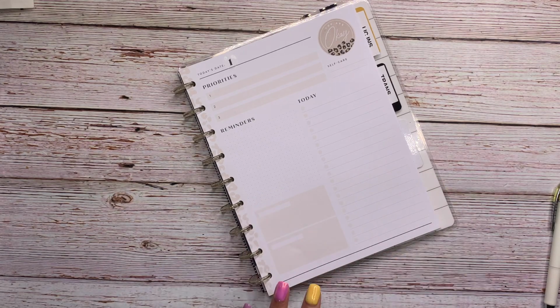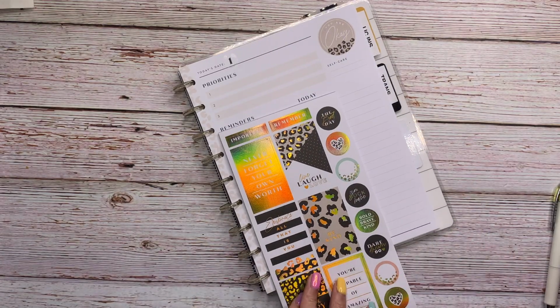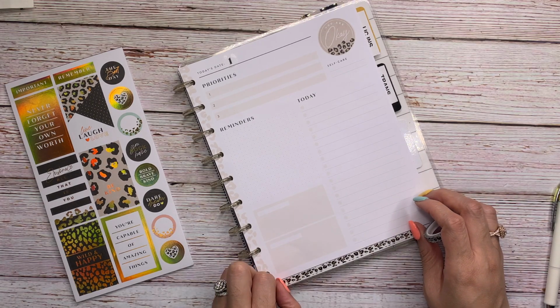So one of the sticker books that came with that Be Wild box was this. And so I wanted to use this. And then the Glam Girl came with this, and this is old. This is probably the first Glam Girl.